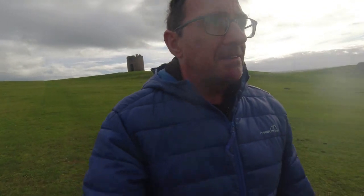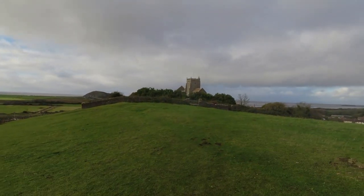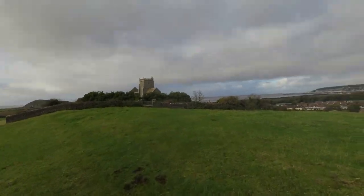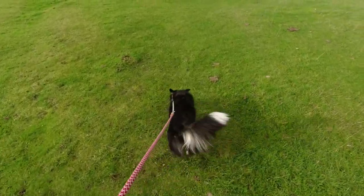So I was reading a little bit of the history of the church, and the roof's been missing for a long time. We're gonna have a wander over to it. She's just walking over now. Can you see it here? Actually, she's really excited by all of this, aren't you, Rash? Hey, you're really giddy.